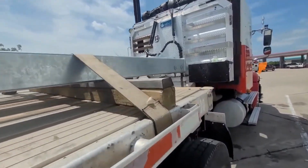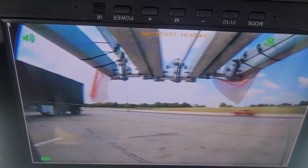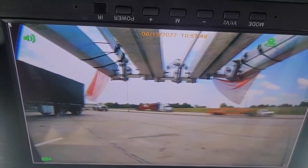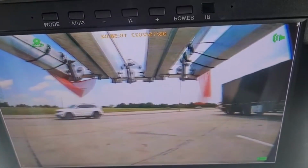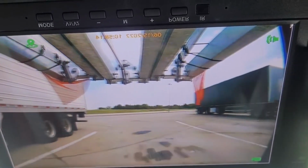Slim pickings. I'm about to pull out, and of course the truck pulled in next to me. But luckily, as you can see, I got a rear view camera on this bad boy, so I can keep an eye on my load. Let's go ahead and swing out. We'll have plenty of room though.